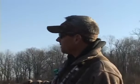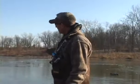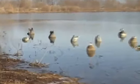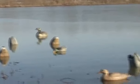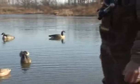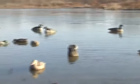What we've got is, if you notice, we've got all these duck decoys right up here in a pretty tight wad, and the goose decoys actually weren't there when we started this morning. We've moved them. But what we did is down in front of the blind here, about 20 yards from us, you notice that there's no decoys down there, and we did that with a purpose. The only place these ducks had to land was right here on this open water, and we left a hole right in front of the blinds on purpose.